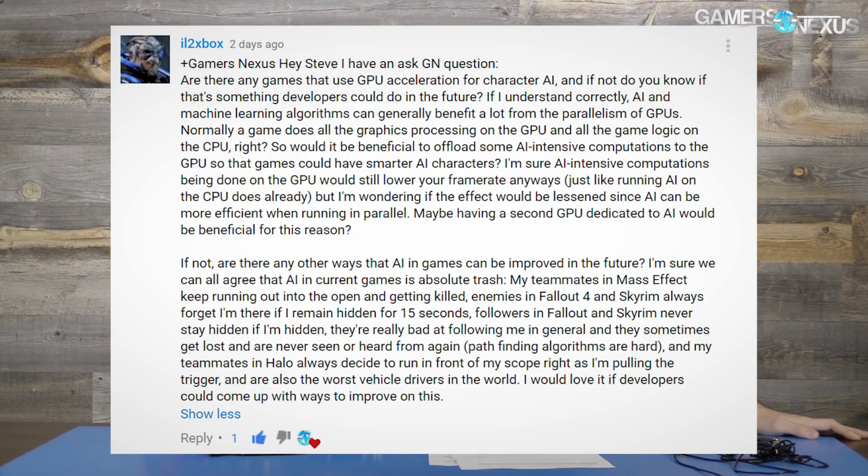This next question I'm not going to answer, but I wanted to point it out. It's from Il2Xbox, who asked, are there any games that use GPU acceleration for character AI? If not, is it something devs can do in the future? If I understand correctly, AI and machine learning algorithms can generally benefit a lot from using a GPU, basically parallelism on a GPU. I agree. It's a really interesting question.